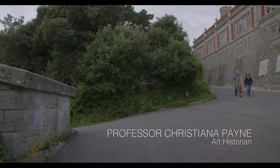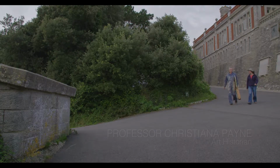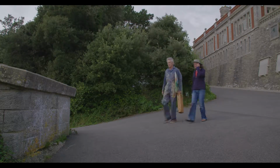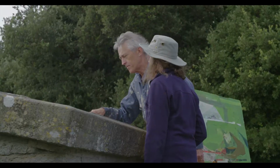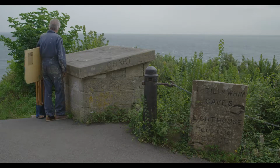Christiana Payne is an authority on coastal landscape painting. Her book, Where the Sea Meets the Land, Artists on the Coast in 19th Century Britain, is of particular interest to me. Many of the lighthouses I'm painting are from that period. So, Durlston Head and the Anvil Point Lighthouse. Fantastic. So this is about the same date as the lighthouse?